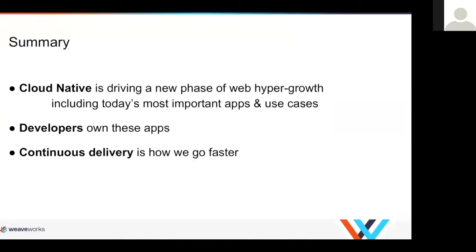So to summarize the first section, cloud native is this thing that Netflix kicked off, and it's driving this new phase of growth, which I think personally is as fast moving, as important, as fundamental as the 90s web in the first place, much more important than anything that's come between now and then, with the possible exception of Amazon itself. Developers are now the owners of these applications, working closely with business, and operations and testing and UAT are starting to become roles for developers and not specialized roles that are not part of the developer picture. And continuous delivery is, of course, how we go faster: many changes per day, or in Netflix's case, thousands a day, or Amazon's tens of thousands.